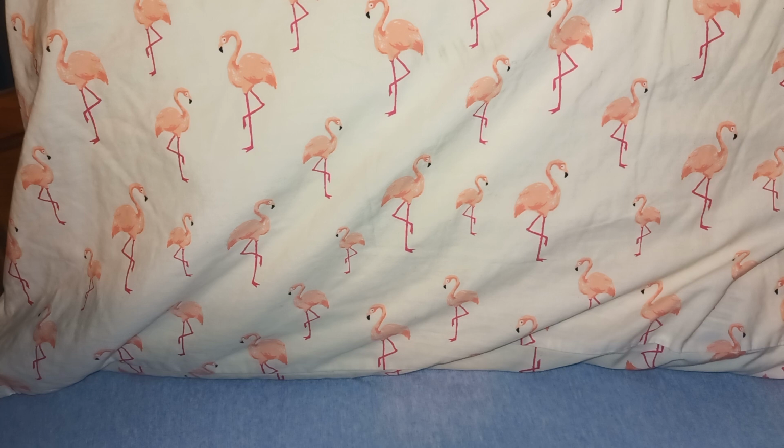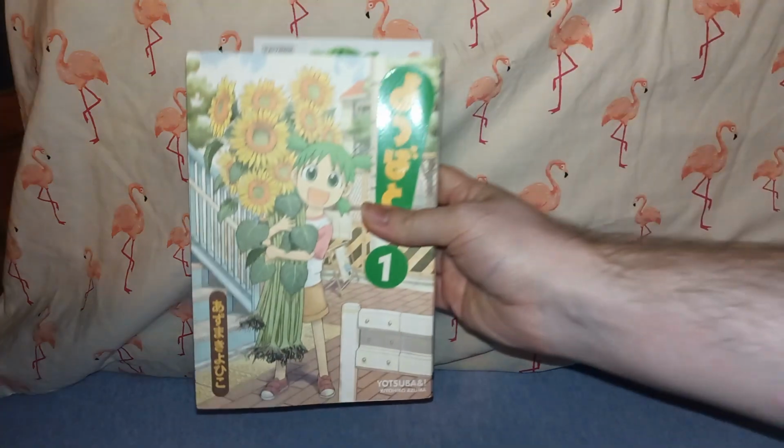I'm going to start off with another Japanese series that I purchased. If you watched, I think it was last month, it might have been the month before, I purchased all of Horomusuko in Japanese off of eBay. That's a series I can't read yet. My level of Japanese is not at that stage. So I was looking for something that I could read or begin to try and read to help aid in my studying. And I decided to purchase Yotsubato.